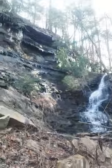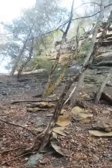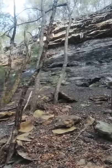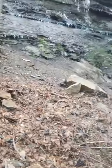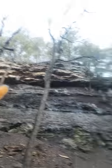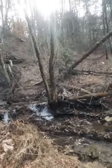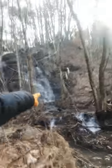There's the waterfall. It's really cool. There's icicles over here. Nonnie, there's icicles. There's icicles up there. All up there. Huge ones over there. Oh my gosh. Look. Hanging from that tree there.